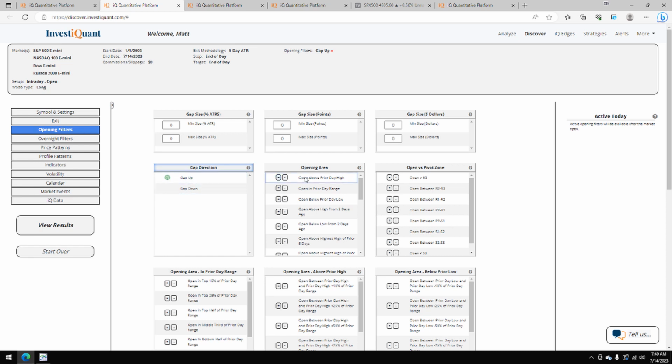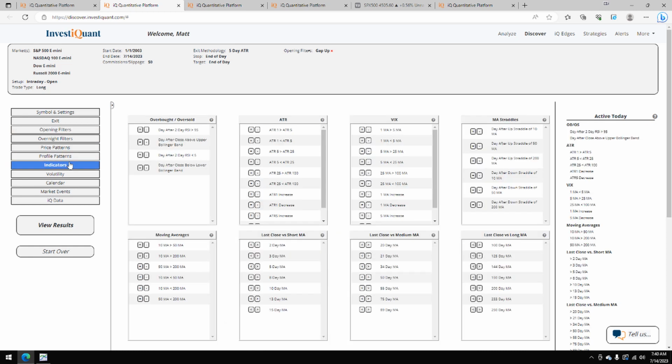I was going to look at above prior high, but we're not quite there. So you can do that on your own if you'd like. The next thing that I want to do is go into the indicators library, and I'm going to grab the overbought reading here. Day after 2-day RSI is greater than 95. That's been added. The next thing I want to do is put us above a 10 and 200-day simple moving average, which we closed above yesterday.